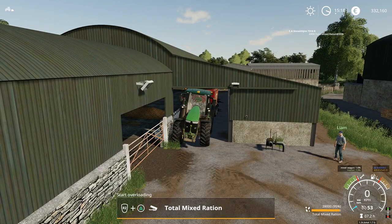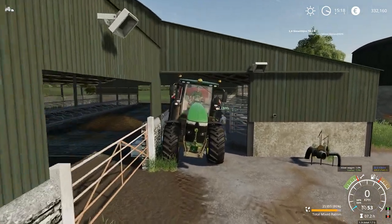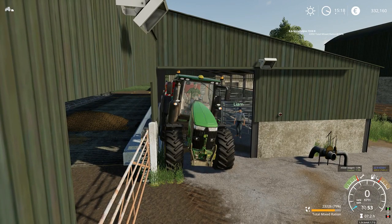Yeah. Okay, so just empty it here in this trough, yeah? Yeah, just put it in the trough there. They will come running for us, I'll tell you that for sure. Good.